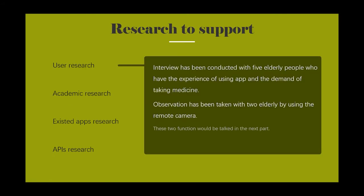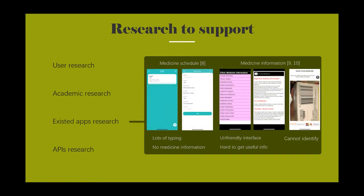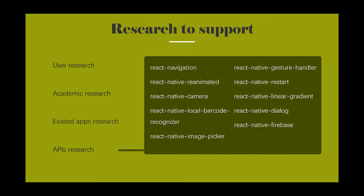Research has been conducted including user research, academic research, available APIs, and existing apps. As a designer, I searched a lot about the rationality of the camera function and the elderly's habits of using mobile phones. I also looked at the existing applications including reminder apps and medical information apps. It's quite common for these apps to visualize the data. However, there is a gap between usability and the elderly, as most of the apps are more friendly to young people, and it's quite common to see medical information with an unsatisfying interface.